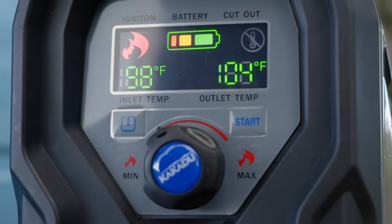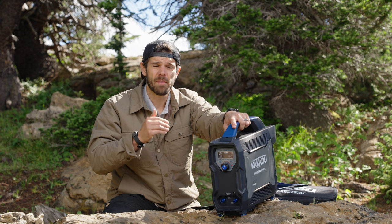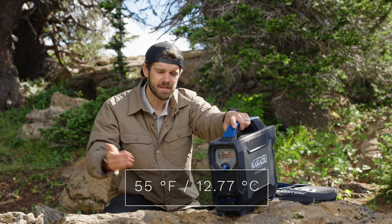Another thing that's really cool about the shower is it tells you both the inlet and the outlet water temperatures, which is pretty cool. So this will heat water to, I believe it's 50 degrees above what the incoming water is.